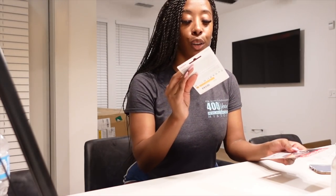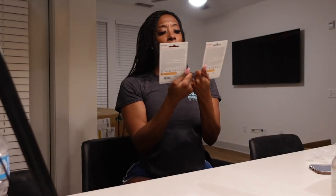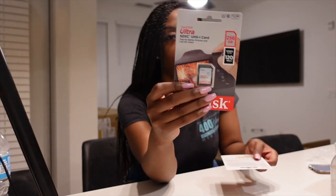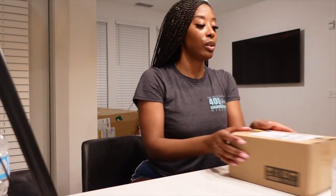Order two memory cards, the 256. Honestly, I hope these are good. No, they should be good, right? I've never gotten this many gigs in an SD card before, so I hope it don't do nothing. But I'm gonna try it out. We're gonna see what happens. Best thing about Amazon is they take everything back and they will refund your money in a heartbeat. So we're gonna try these out and see how that goes.